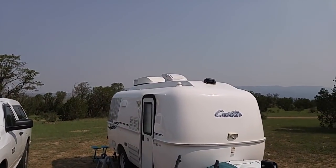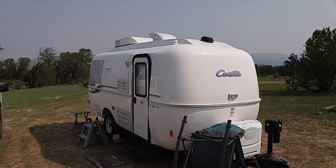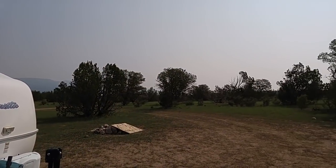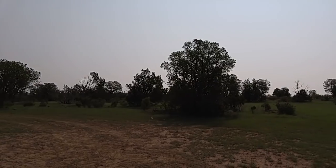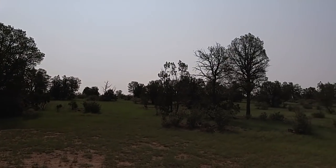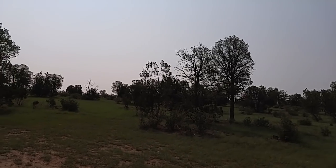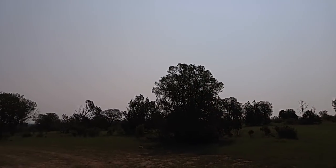I'll kind of go around here and you can see. This is my casita, 17-footer. We'll talk more about that in a minute. Going around, on around. And anyway, that's a 360, shows you basically nothing but the sound, and all you hear is the sound of silence. But let me give you a few tips, okay?